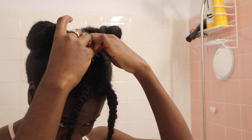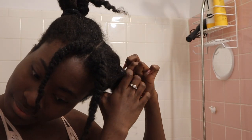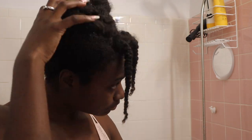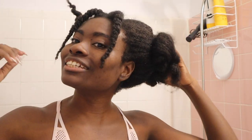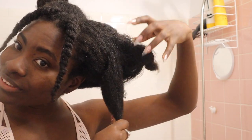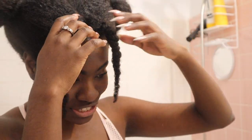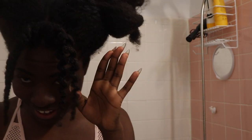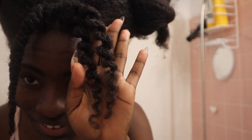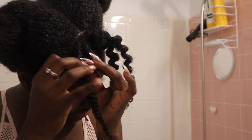Just gonna take my hair out. I can't even do anything with this hair. It doesn't want to move. It's like molded. Look at this. Wow. Just wow. That's that gel. Yo, I think this will be mad cute. Listen! Wow! Could've just done it this time at this point. That is cute.